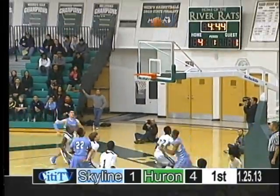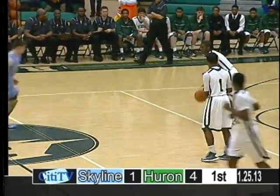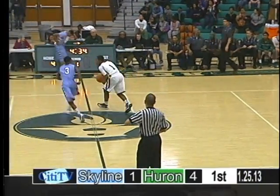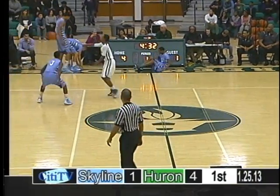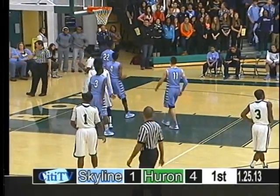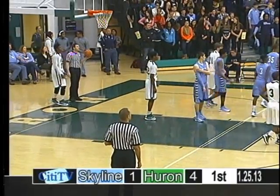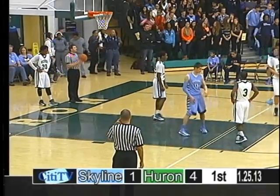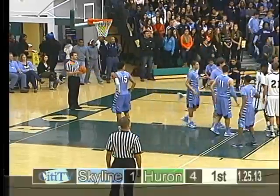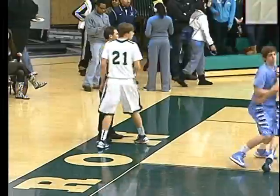Now back out to Anand for the three-pointer. Off the rim, no good. Picked off by Johnson. He'll hand it to Bass. And Huron will slow it down. Drive tipped away. And it's going to stay Huron basketball. Dimitri Sims will inbound for Huron. There's the tip by Anand, knocking it out of bounds.